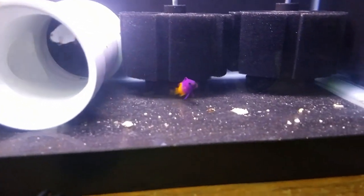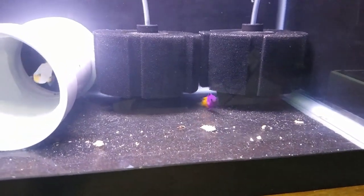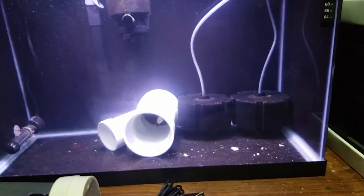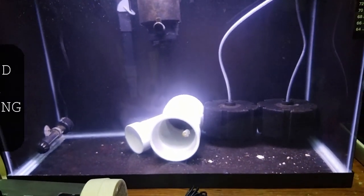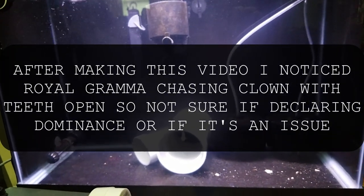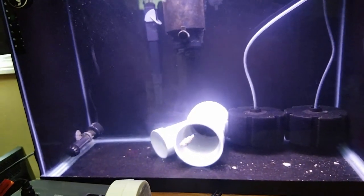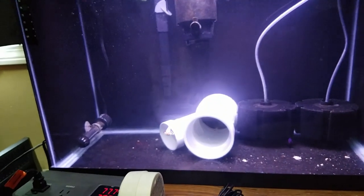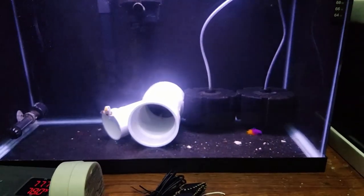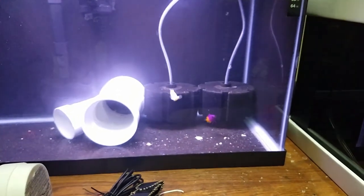So I may add him once I add the royal. I'm trying to add the fish in a way that everyone can establish territory, but nobody's going to cause problems with anybody else. So obviously I added the watchman first. He is the smallest, and I let him pick his burrow. And then I added the tail spot, and as you saw, he's pretty much picked his burrow now. So next up will be the royal, and I'll let her declare her territory, and then I'll let the clown do the same.